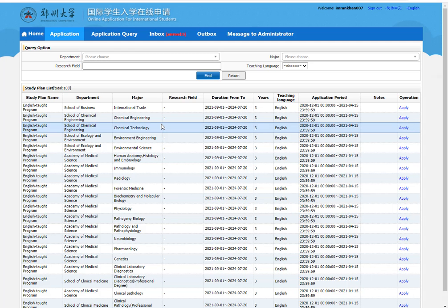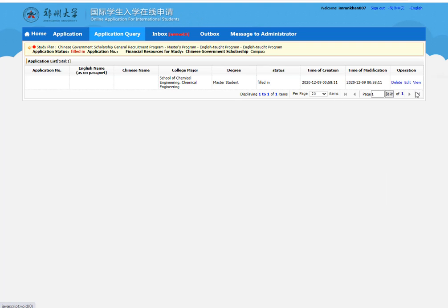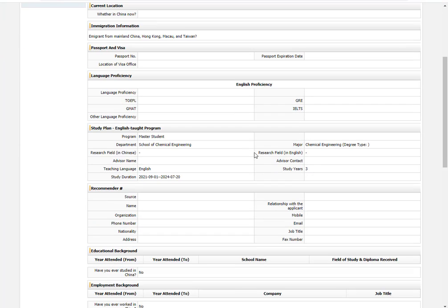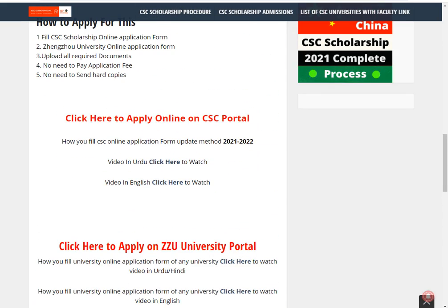After clicking on next, these are the majors, so I select chemical engineering and go back. Now I'll show you which documents you need to upload on this portal. Click online application and click on the view option. After clicking on the view option, you can see the required documents in the online portal of ZZU. Here is the photocopy of passport. All these are the same as I already showed you: copy of passport, bachelor degree, transcript of bachelor degree, recommendation letter, study plan, English proficiency certificate, physical examination form, certificate of no criminal record, and application form of the Chinese government scholarship, meaning the form you filled on the CSC online application portal. Download the form and upload it here.